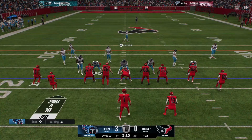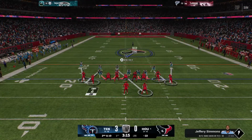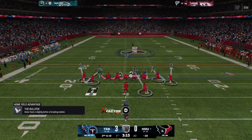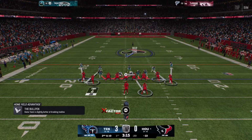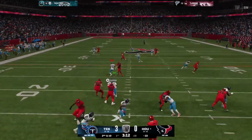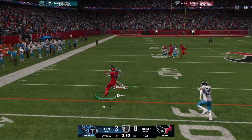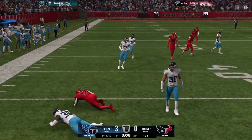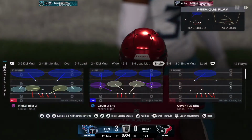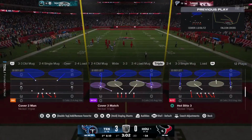Here's 2nd and 10. He'll look to throw. Open man, here's Benson. And he'll get this up to the 34-yard line. That's good for a Texan first down, a 12-yard pickup.